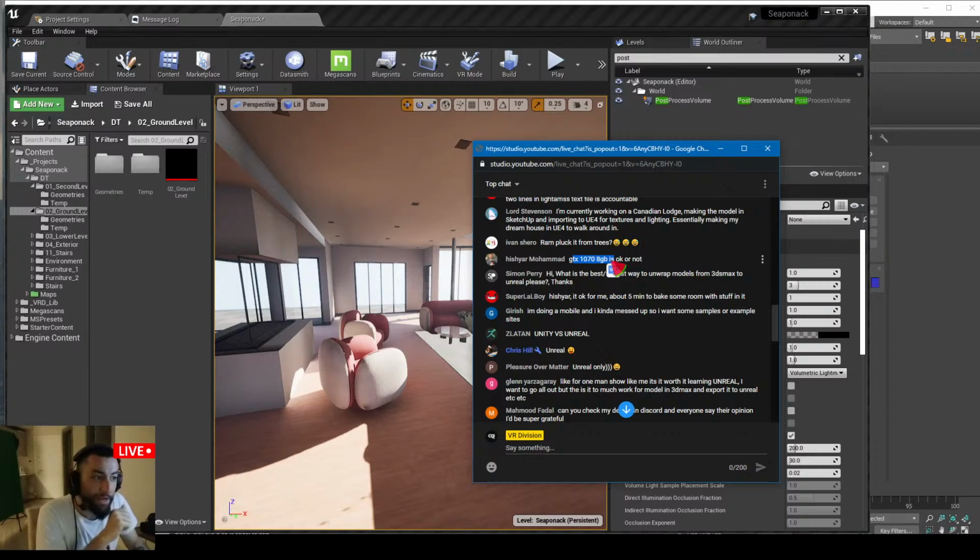GTX 1070, yeah, GTX 1070 should be fine. RAM block it from trees. I honestly didn't understand, bro.